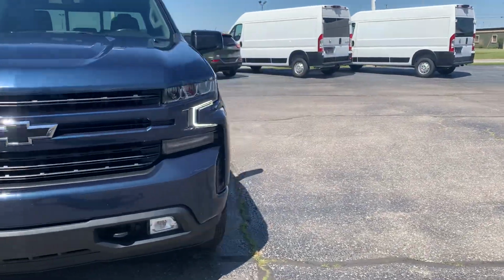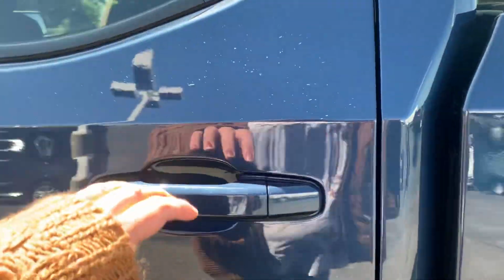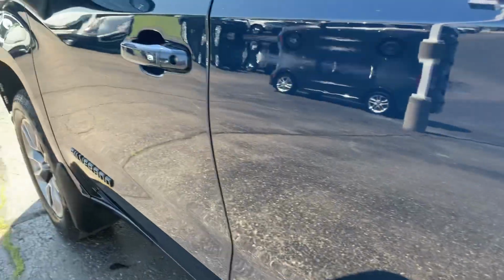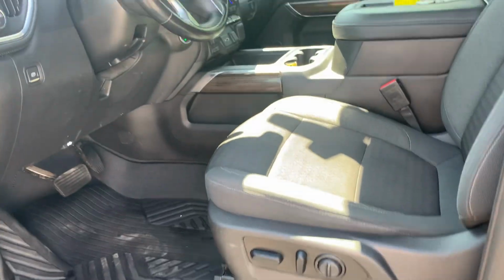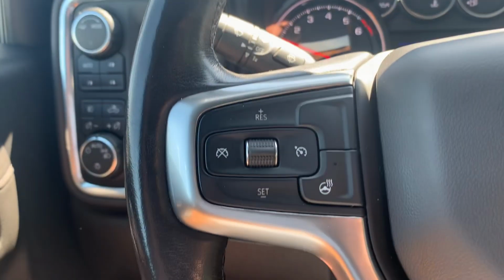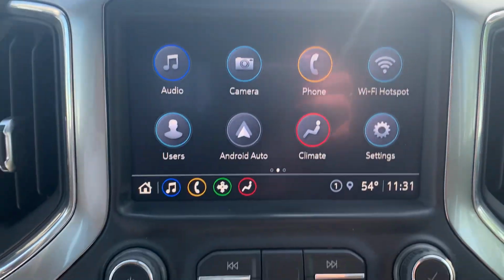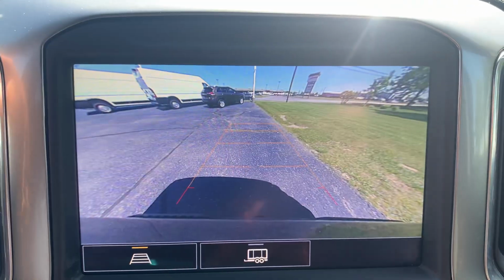We'll go take a look at the inside. Back seats are in good shape. Got just over 27,300 miles on it. Four-wheel drive options. Cruise control. Menu controls. Center stack. Got heated front seats. Backup camera.